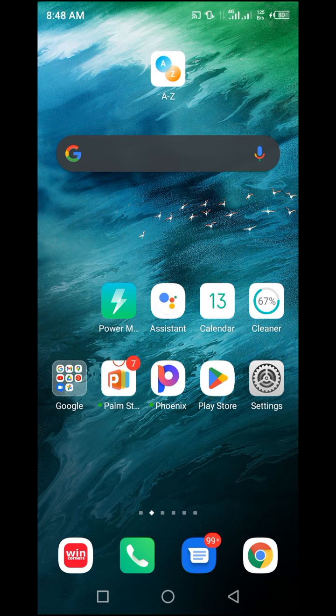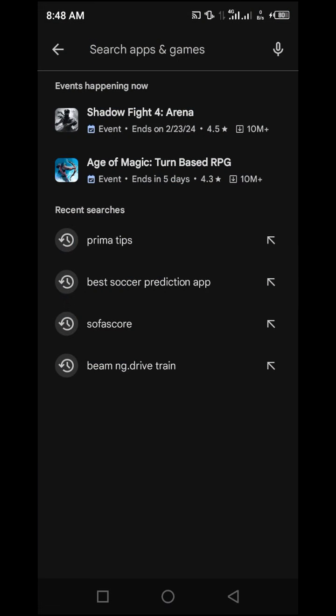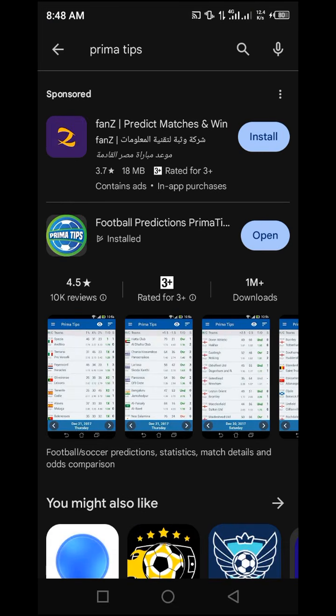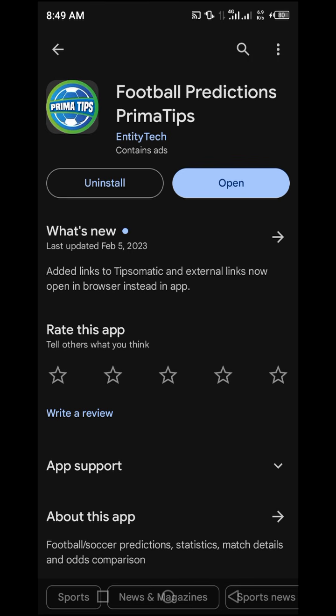So to begin with, I'll first of all want to move directly to my Play Store, as you can see here, and search for the key term Prima Tips, which is one of the apps we are going to be using for this strategy to create our long bet slip. And of course, it looks like this based on the logo of the app. And you want to make sure that you go ahead to install this app on your device if it is the first time for you to use this app.